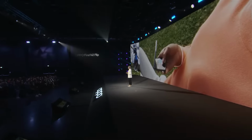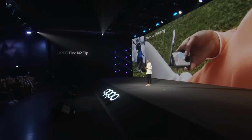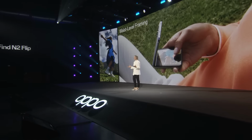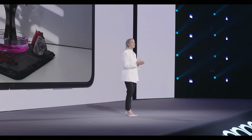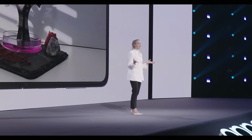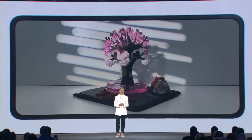Simply set the angle to 60 degrees or below, and the camera will automatically switch to waist-level framing, which will show a preview of the shot on the lower half of the screen. It's also much easier to shoot time lapses. With Find N2 Flip, you don't need a tripod anymore because you have a built-in one with FlexForm mode.